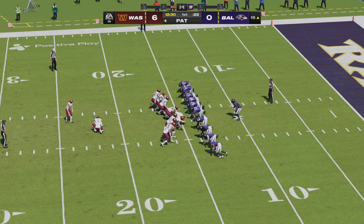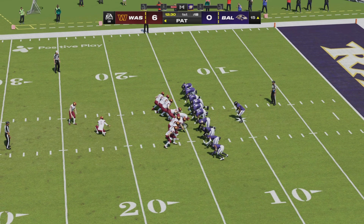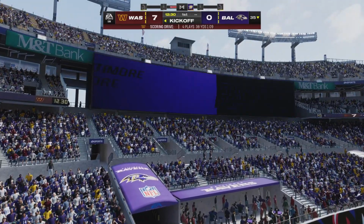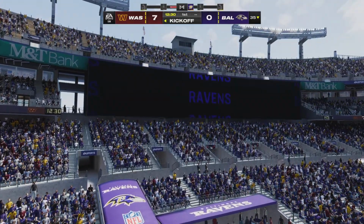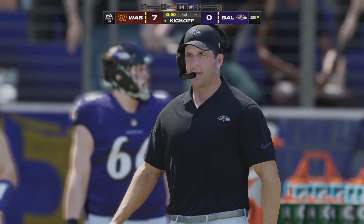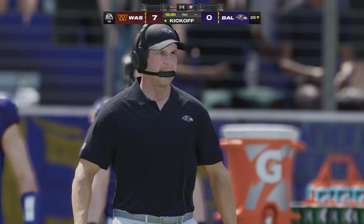Riley Patterson now for the extra point. It's good, and Washington will take a 7-0 lead. Just a four-play drive that time. And it was polished off by a Washington touchdown.